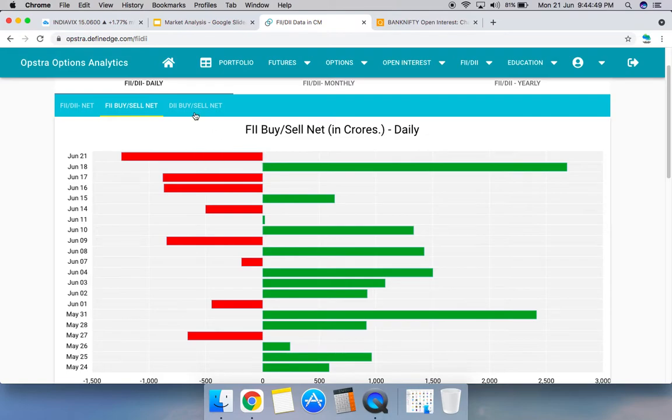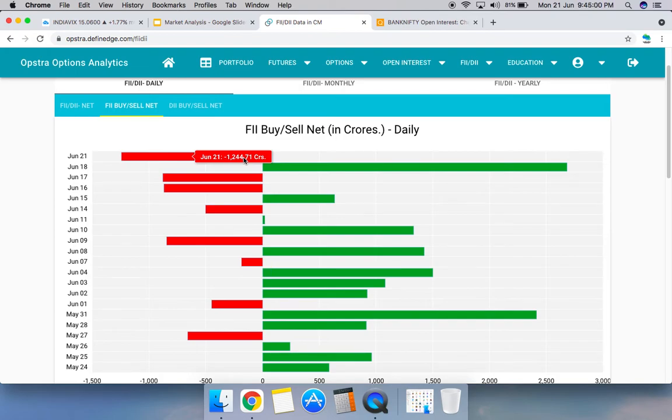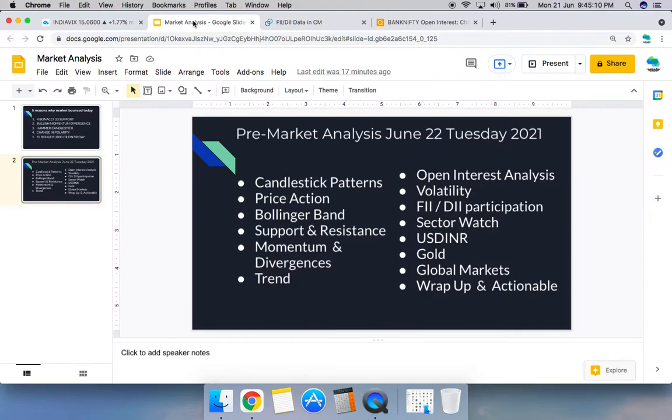FIIs had sold, then who bought it? DIIs and the other retailers. DIIs didn't buy too much also. So today we had some amount of selling from FIIs, but less compared to what they had bought Friday, right? So that's the action.